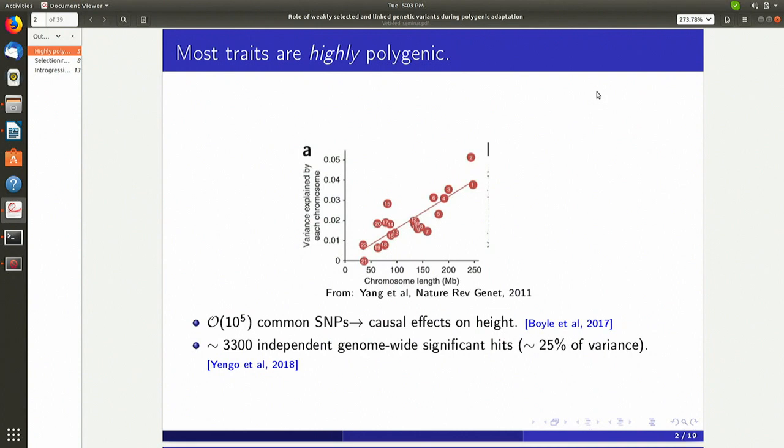So for something like human height, which is one of the best studied traits in genome-wide association studies, there is this observation that the variance explained by individual chromosomes is proportional to the length of the chromosome. So this sort of suggests a highly polygenic architecture where a lot of the variants that contribute to trait variation have small effects, and where these are more or less uniformly distributed across the genome.